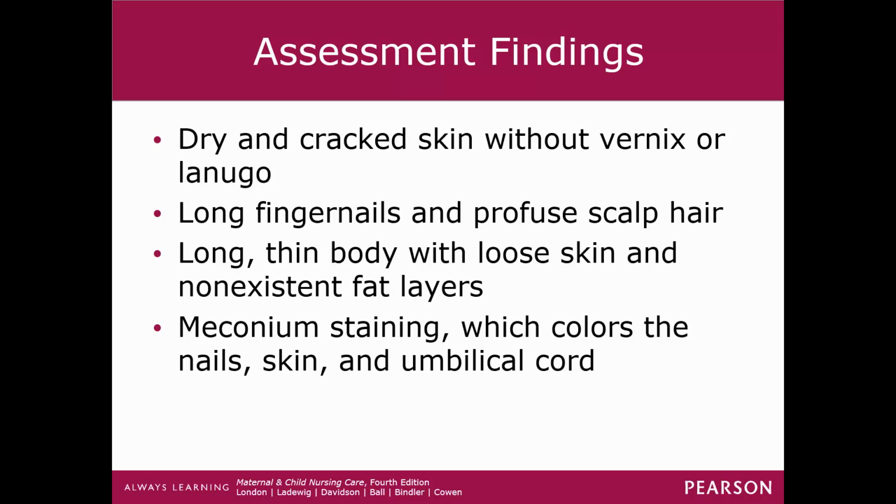Vernix is that cheesy stuff that covers the baby's skin in utero. The more preterm a baby is, the more vernix they have on their skin when they're delivered, and the more term they are, the more that has been absorbed. So you can see a long, thin body with loose skin because they've been losing weight. And then meconium staining. Their skin, the umbilical cord, their nails, depending on how long that meconium was in utero with them, can actually get stained green.